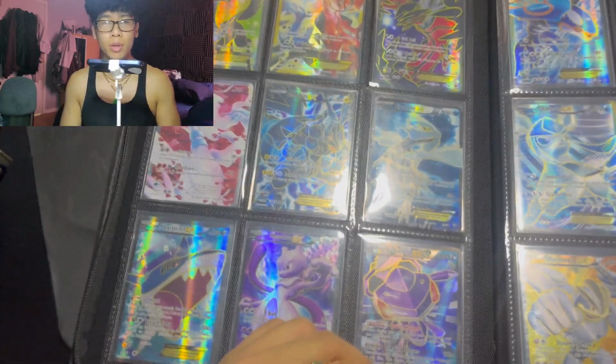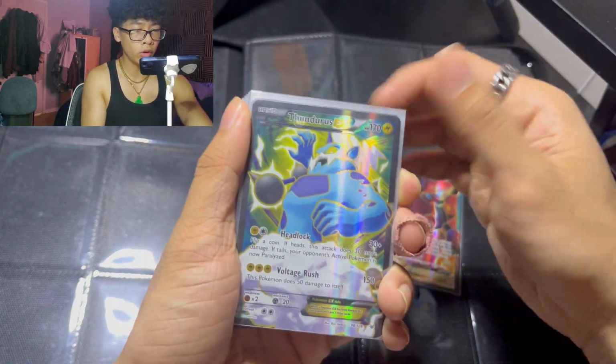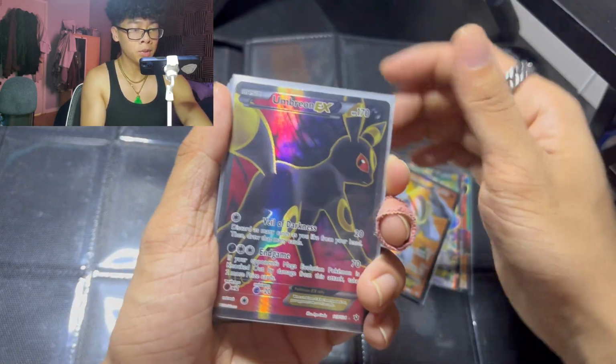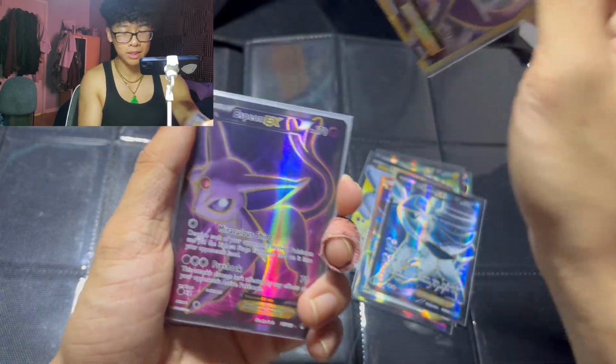These are my favorite. When I was a kid, I loved them. I wanted all of them. Couldn't get them because I was broke. But now we got some adult money to spend, you feel me? So Volcanion full art EX, Thundurus EX, Machamp EX, Umbreon EX, so sick. Jolteon EX, Glaceon EX, Mewtwo, oh, I messed it up.